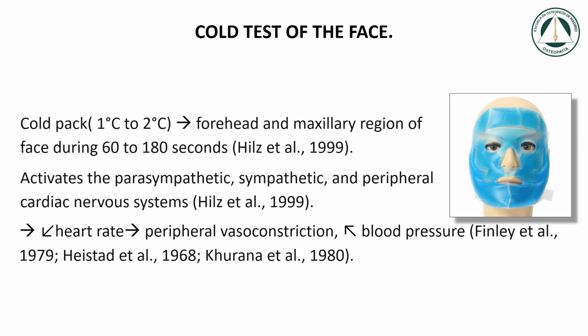Cold test of the face. The cold test on the face consists of applying a cold compress, 1 degree Celsius to 2 degrees Celsius, on the forehead and maxillary region of the subject's face for a period of 60 to 180 seconds, according to Hiltz et al., 1999. Cold stimulation of the forehead and maxillary region activates the parasympathetic, sympathetic, and peripheral cardiac nervous systems. The combined activation induces a decrease in heart rate, as well as peripheral vasoconstriction with a consequent increase in blood pressure.